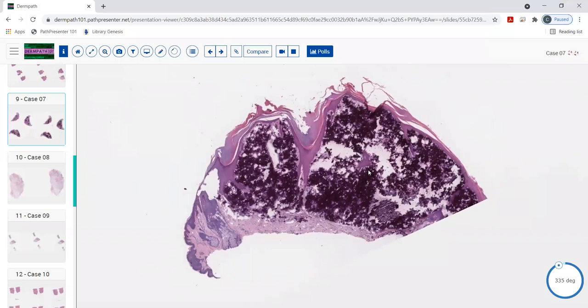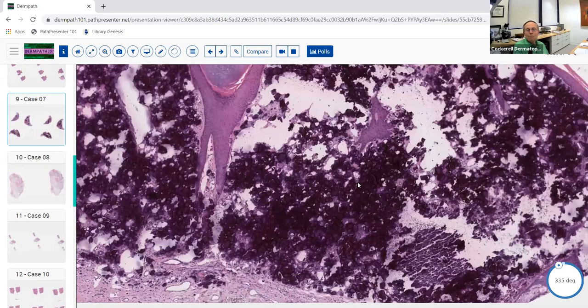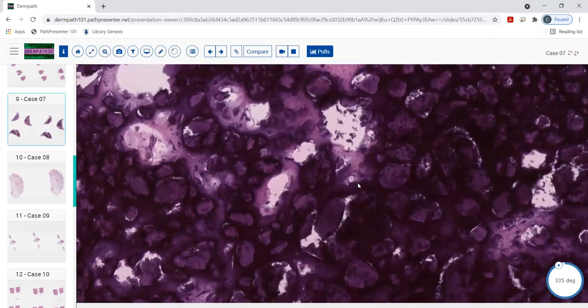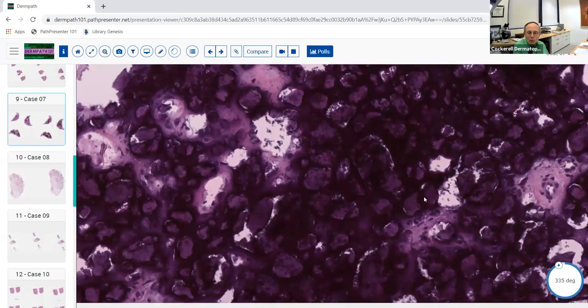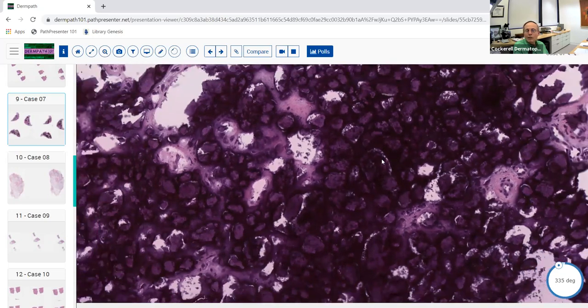So I think that it's the depositional category. We have this really deeply basophilic material. Yes. And what gives you this jet black, deep purple color like this? Calcium does. Yeah, so some sort of calcification. And these are little small, almost semioma body-like calcified structures. This is calcium that's actually formed crystals, if you will, in the skin. This is the color that calcium stains with hematoxylin eosin.